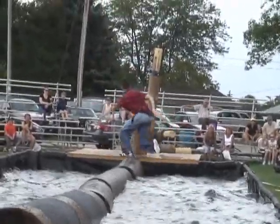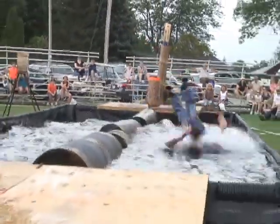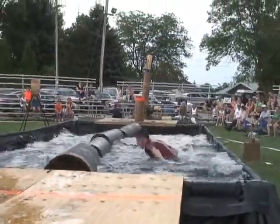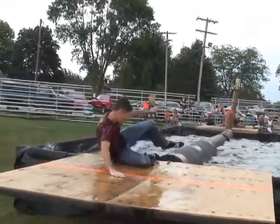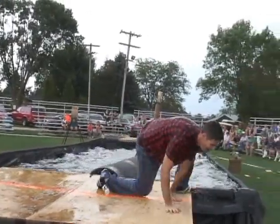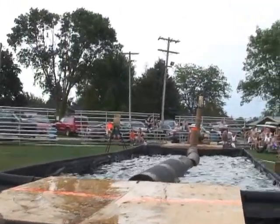Came up a little bit short, but he's back on that dock, and the timer's still running as he turns around, makes it on the way back. Into the drink on the other side, and he's going to climb all the way over there. And he's in the lead with a 15.97, 15.97 out here.